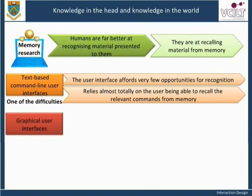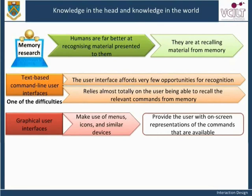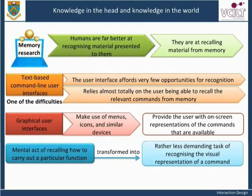Graphical user interfaces, on the other hand, make use of menus, icons, and similar devices to provide the user with on-screen representations of the commands that are available. The mental act of recalling how to carry out a particular function is therefore transformed into the rather less demanding task of recognizing the visual representation of a command. In general, we are able to combine information we recognize in the environment with that recalled from memory in deciding how to act.